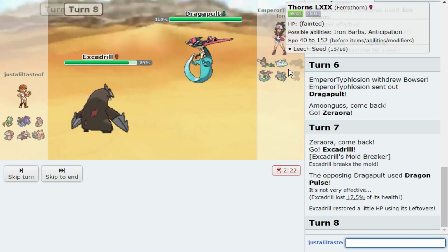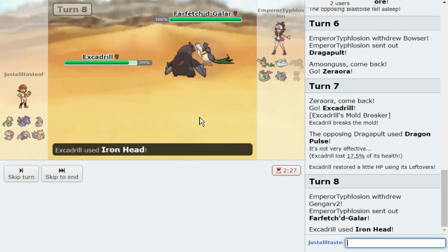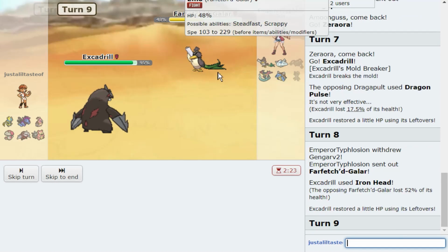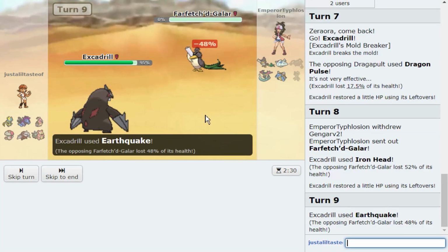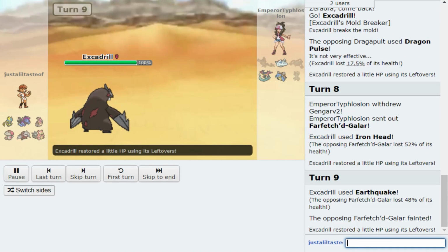And I'm not going to bother going for rocks. I'm going to go for the offensive Iron Head as it hits everything coming in. It did so much. I'm not about to get a 47 roll, so we'll just click Earthquake here. Knockout Farfetch'd. And my opponent ends up forfeiting.